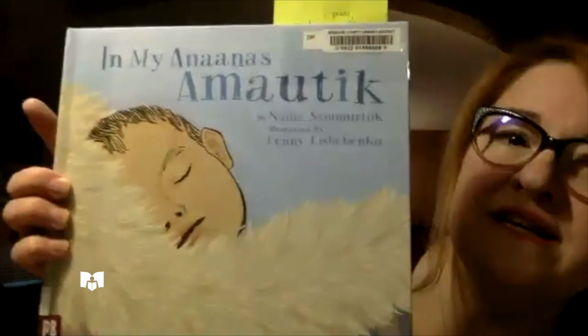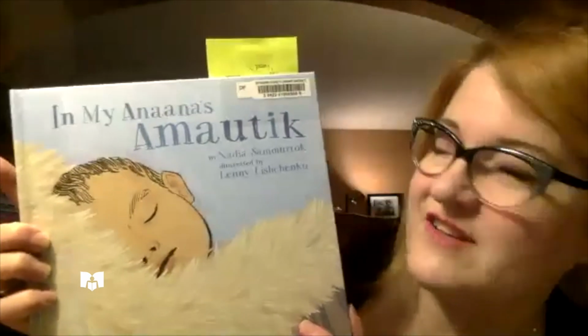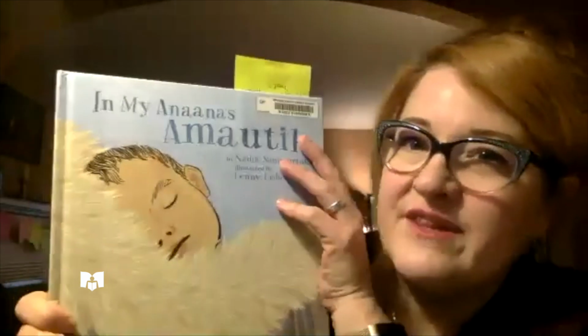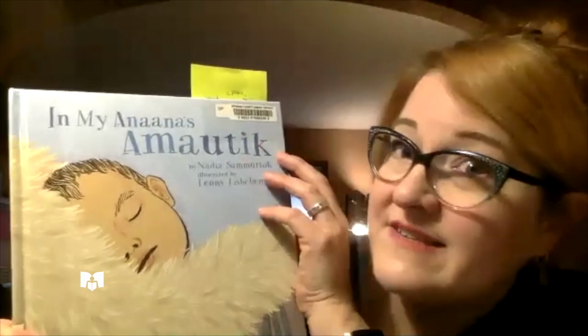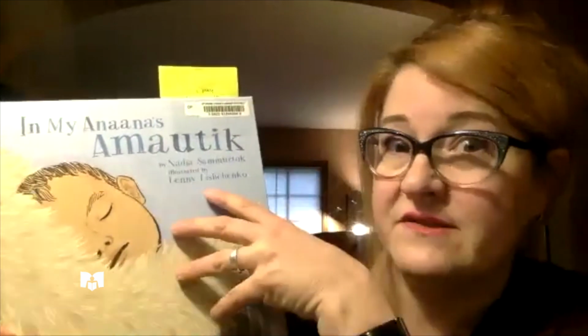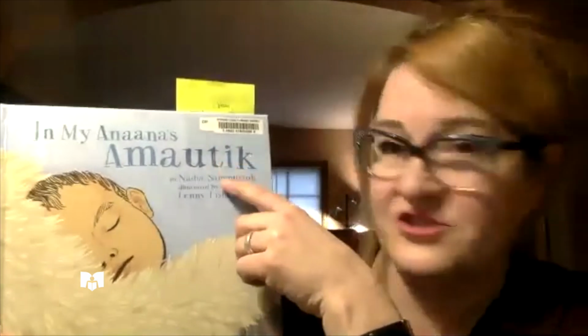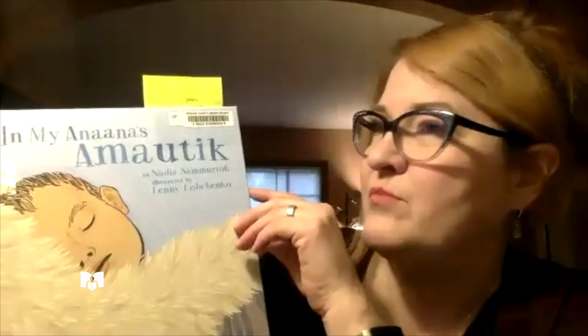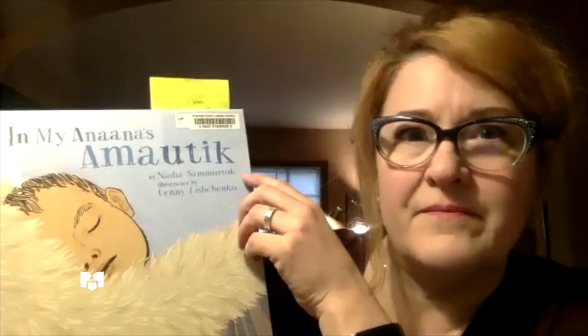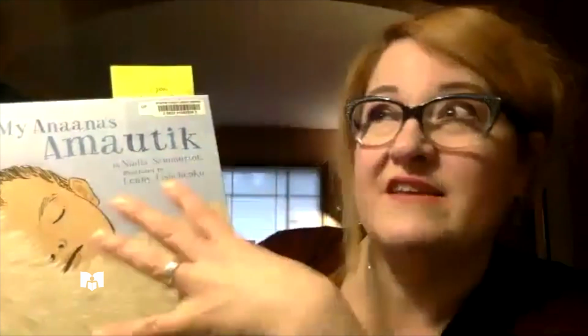I love the first book that I want to talk about, which is In My Amautik. There's a pronunciation guide in the back for this book, which is good because there's a lot of Inuit words that can be unfamiliar for us to say. As a buyer, I was really excited about this book for a number of reasons. I am always looking for Native American or First Nations titles for our collection. It's really important if they're actually written by people from that culture, which this is. The author of this book lives in Nunavut, which is way up there. And so this book is influenced by that culture.